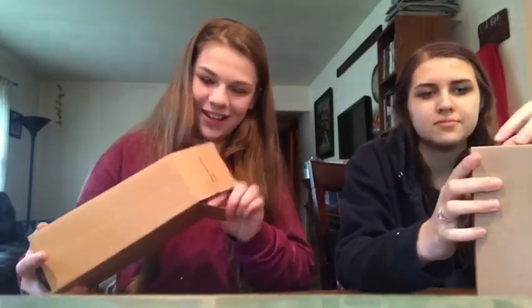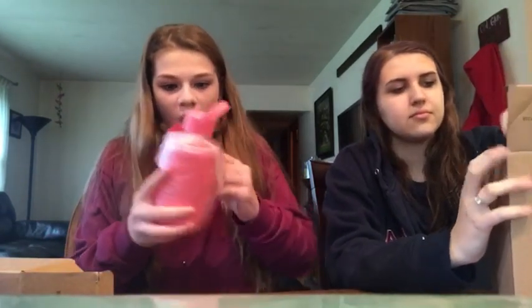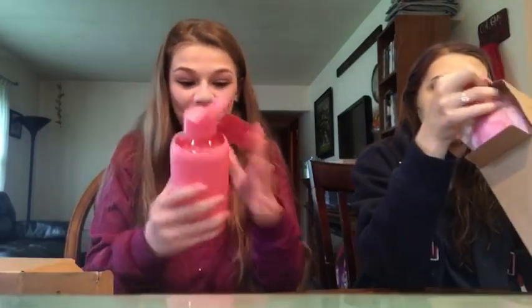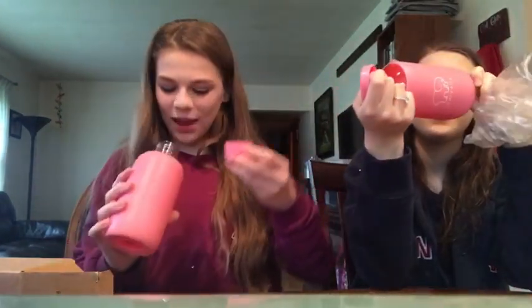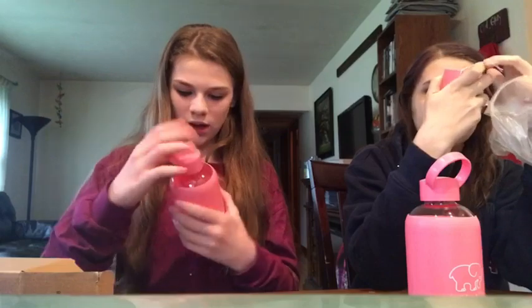This is really cute. I had no idea what this was. So, next thing. Okay, we got our thing. I don't know what it is. Yep, why do you sound so disappointed that I got the same one? I'm gonna label mine. I like this better than the other one because I think it's safer and it can't spill as easily. It's like a corally pink.